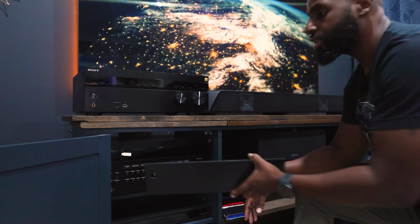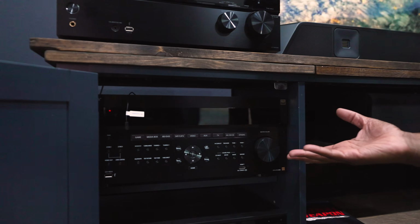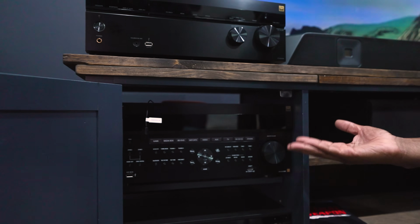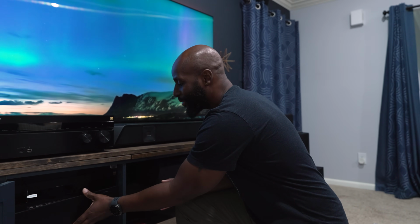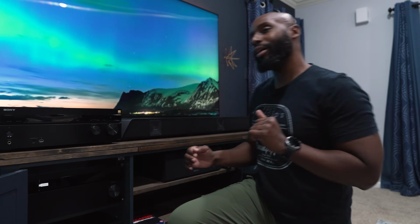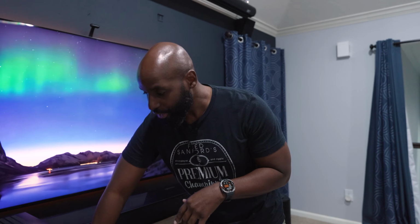This is the Sony AZ5000ES. This is their elevated standard, okay? There's a 3000, a 5000, and a 7000. 7000 is too much money and stuff, okay? But this 5000 does exactly what I needed to do, which was 7.1.4. I wanted 4 Atmos speakers. I wanted 2 in the front and 2 in the back. That's what I was missing. Plus, I needed the extra 2 rear surrounds. This is actually capable of that.